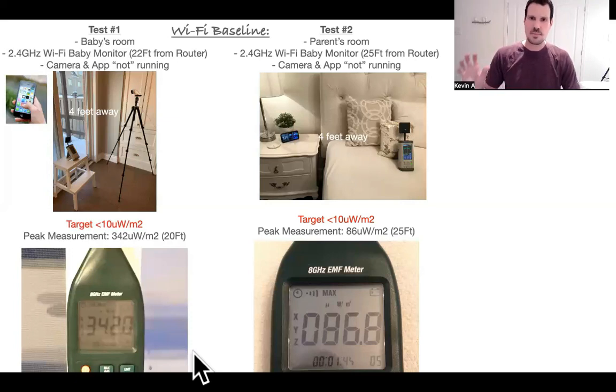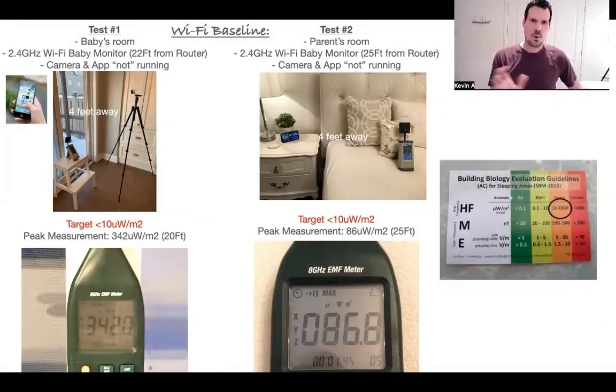One of the reasons for that is because my Wi-Fi is on the main floor, and where I'm taking these measurements is upstairs in the furthest corner of my house. So the Wi-Fi signal has to come up through the floor and go through multiple walls to get into this space, and a lot of these objects attenuate much of that signal. But ultimately, in both cases, in the baby's crib and in the parent's room, you can see with these two readings that even though the baby monitoring system isn't even on yet, we're sitting in more of a severe situation according to the building biologist guidelines.